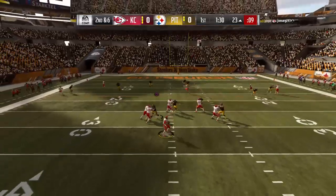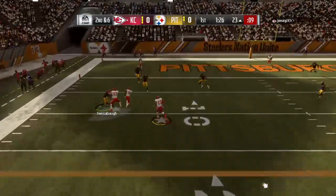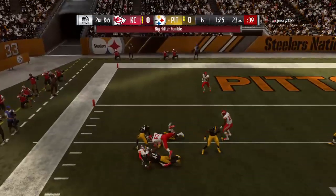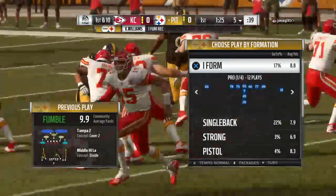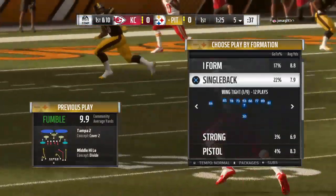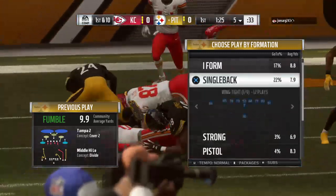Now Mahomes throwing on 2nd down. Dancing to his left. Open space. Mahomes hit. He lost the football. And it looks like Steeler football. It is. All right, let's be frank. You hate the fumble at the end of the play. But prior to that, I liked a lot of what was going on.